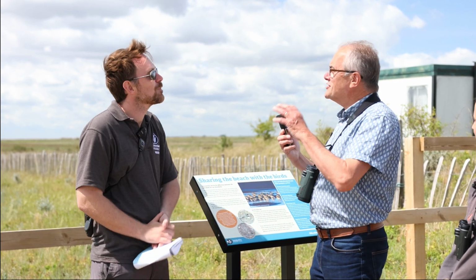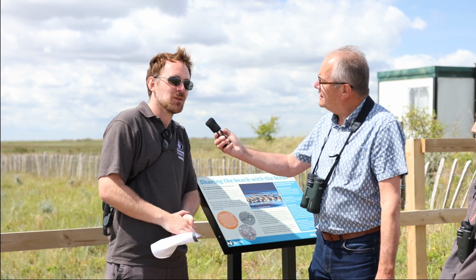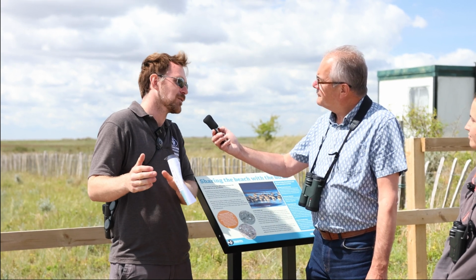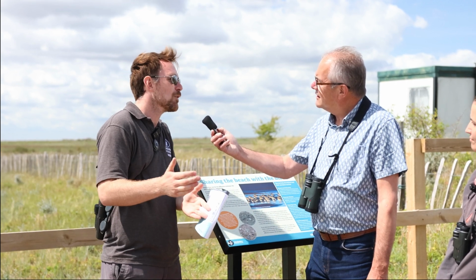And how do they decide where they're going to nest? Are they looking for a particular habitat? Yeah, so it's quite a mystery really. So main habitats are the shingle ridges, that's a mixture of sort of sand and stones. And here at Gibraltar Point, because the habitat's so dynamic, it does change. So every high tide can completely change the habitat and reshape it. So it's never the same year on year.